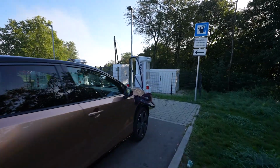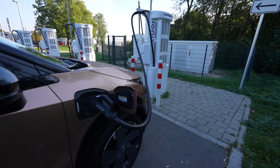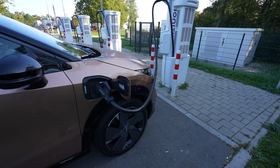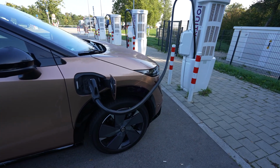The charge port is here in the front right. For Ionity that's not the best, because Ionity doesn't have a cable that you can stretch out very far. On other hyperchargers, this works better.